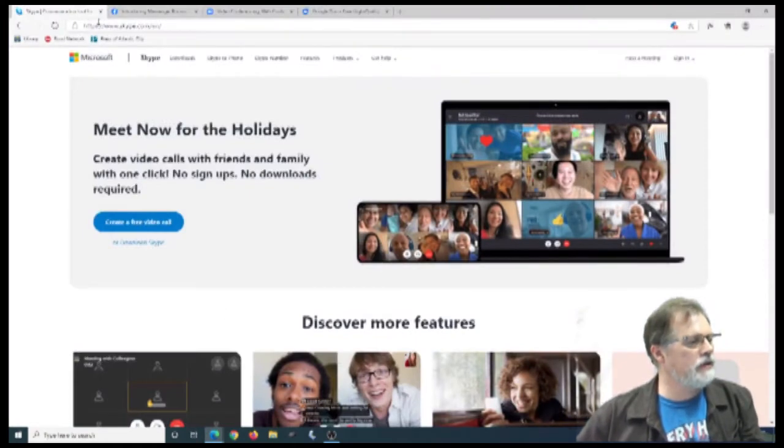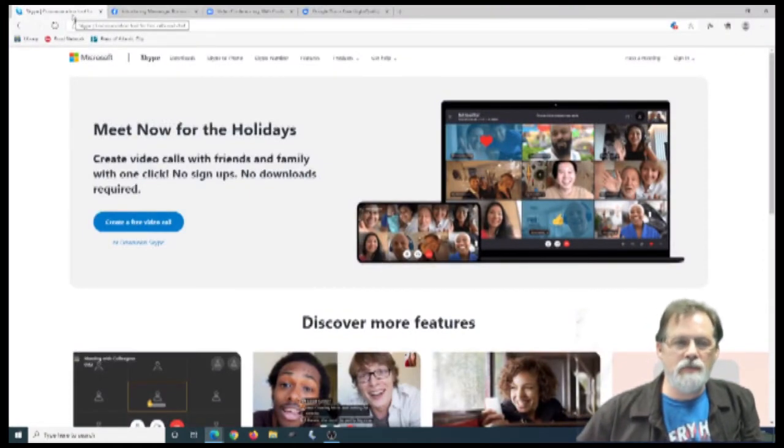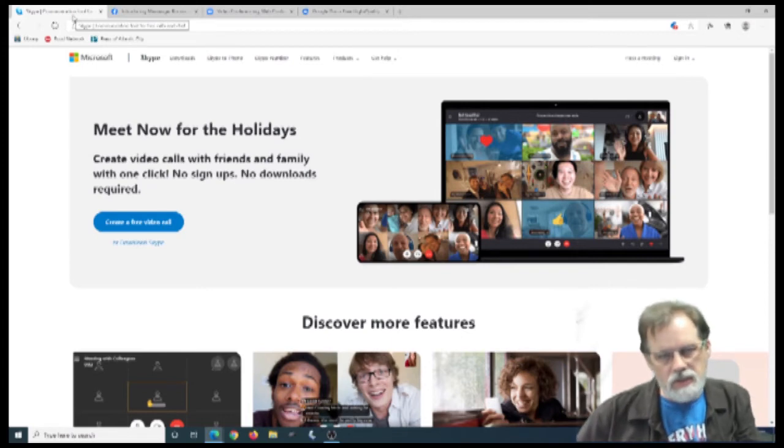The first thing we want to look at is Skype. Skype is available through Windows, but you can also download Skype onto any Android device as well as any Apple device. And Skype lets you do free video calls using your Wi-Fi network. As long as you have Wi-Fi, you don't need a data plan, or you can use your data plan, but it won't use any of your other regular cell service.